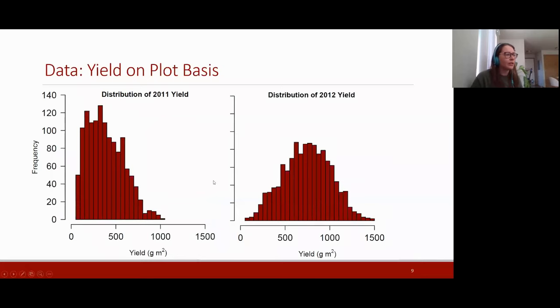So just to show you the difference in environments we had between years, this is the yield distribution of 2011 and the yield distribution of 2012. As you can see, 2011 had very low yields, whereas 2012 had quite a bit more of a normal distribution due to that more timely rainfall, moderate temperatures, and less drought stress.